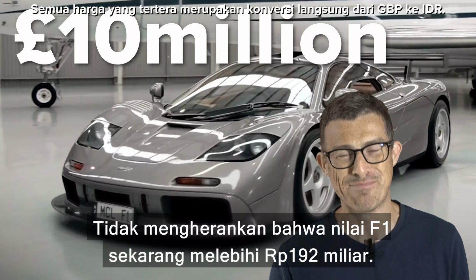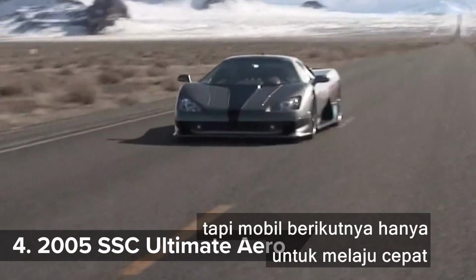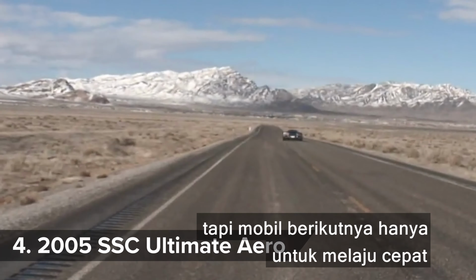The only problem was that you couldn't keep launching an Enzo all day. That would just knacker the clutch in the robotised gearbox, and you can imagine just how much that will cost to replace. The Ferrari Enzo was designed to be fast around a racetrack, but the next car on this list was all about just going fast in a straight line, the good old-fashioned American way.